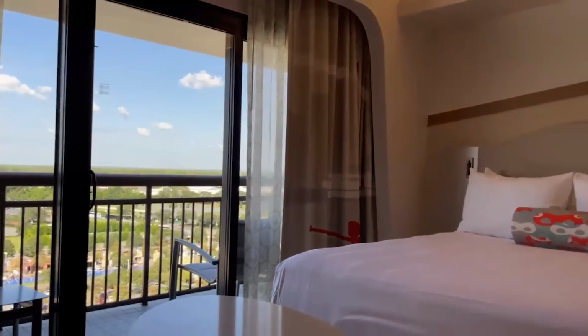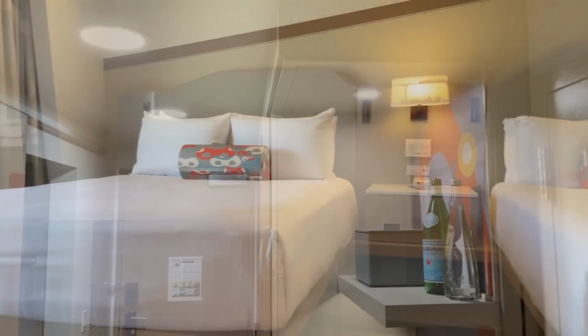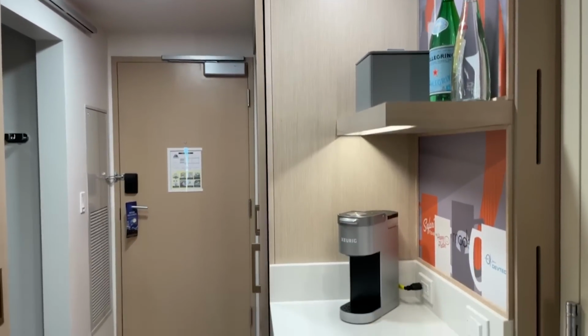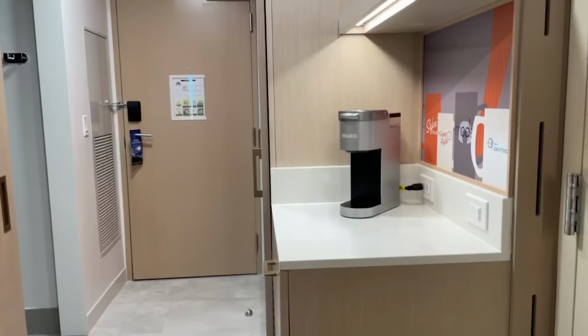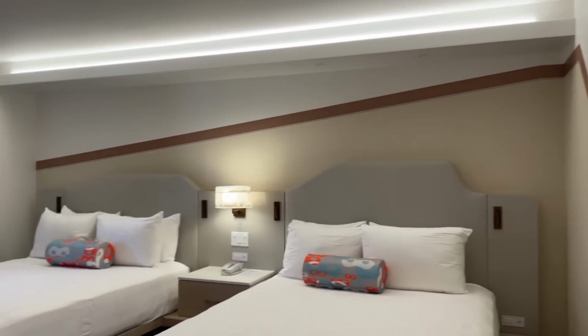Now, did the tower rooms need a remodel? Probably. Will kids who are huge fans of the Incredibles movies absolutely go bonkers when they see the theming in these rooms? Yes. But in general, Disney, I think, missed the opportunity to hone in on a certain style and make this resort stay less clashing and more cohesive.